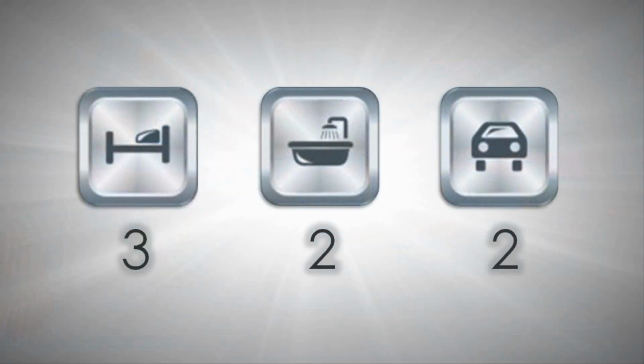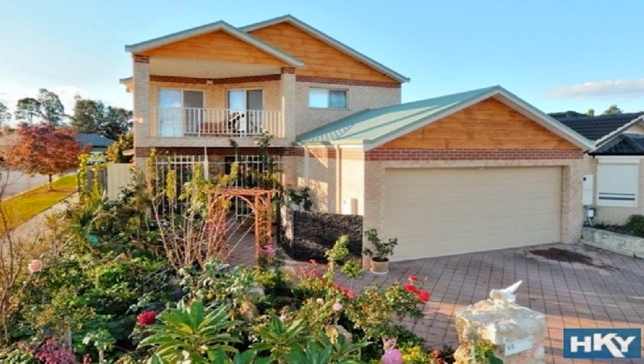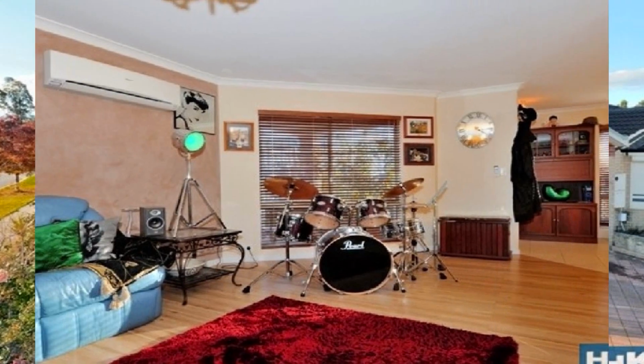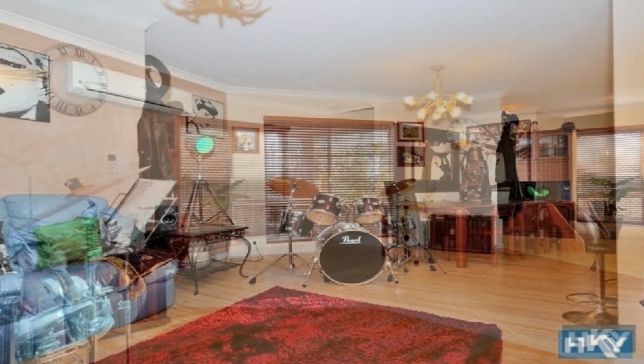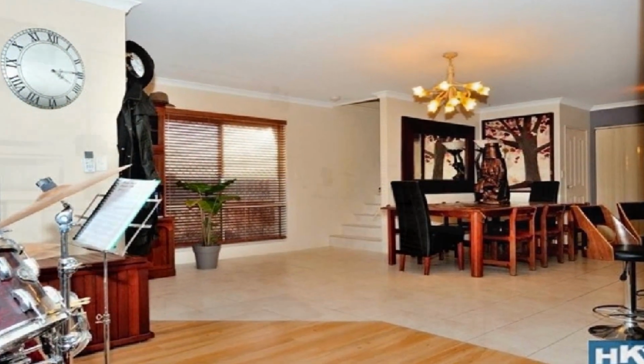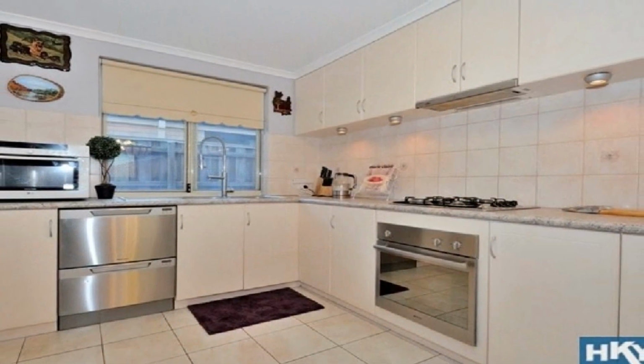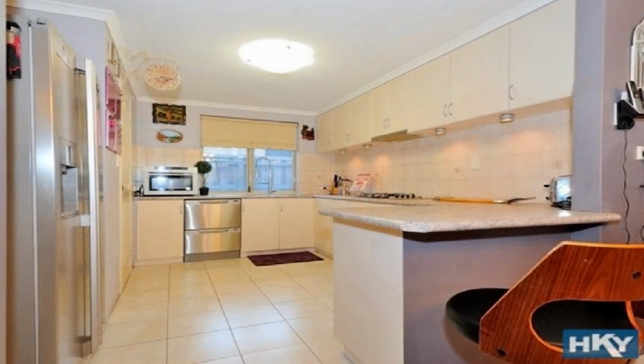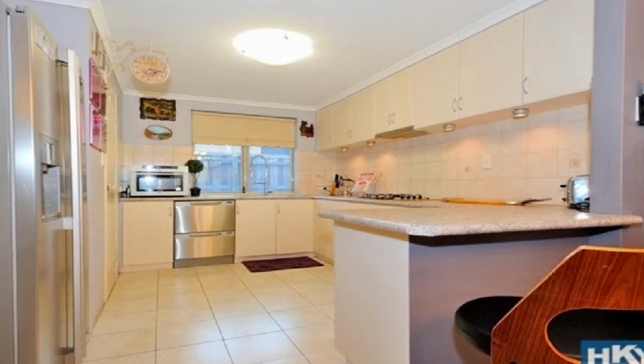With convenient side gate access, this outstanding home is split over two levels of spacious light-filled living zones. The lower floor is headed by a large modern kitchen, complete with four-burner gas hot plate, electric fan-forced oven, twin-drawer dishwasher, overhead cupboards and plenty of servery.